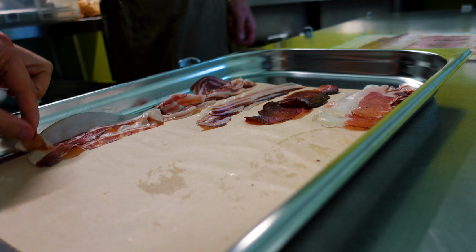Next was the Cumberland hedgerow ham. That was really good too. Yeah, it was a different taste again, but it was from a different pig, we were told, this one. So it did bring quite a bit of a different taste. And then you'll see now what I'm picking up.